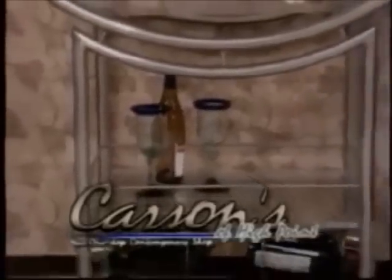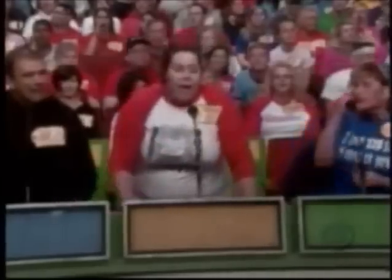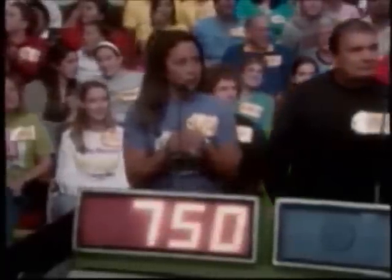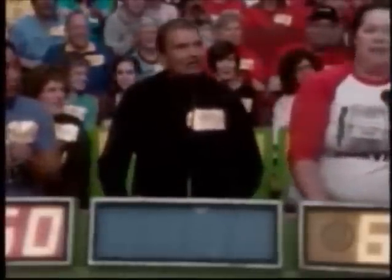It's a wine server cart. Carson's of High Point presents this handsome brushed sterling finished wine server cart. It features starfire glass and wine bottle storage from Carson's of High Point. Anne-Marie, what do you bid? $650, Bob. Her bid is $650. Stacy is next. $920. And let's go over to Lisa. $750. Ramesh? $1,500. Speak into your microphone. $1,500? Yep.